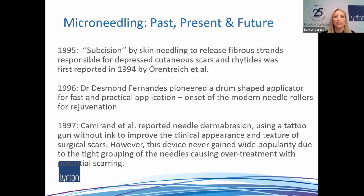And are intrigued. A doctor released this paper where essentially they got a needle and were using it in a subcision type method, where they inserted the needle underneath some scar tissue and sort of poked around a little bit. That stimulated collagen production from the ground up and could actually raise depressed areas of the skin and improve the appearance of pitted scarring.